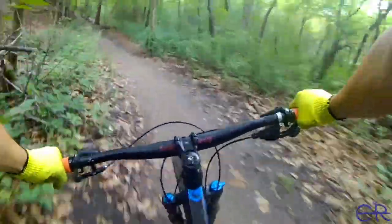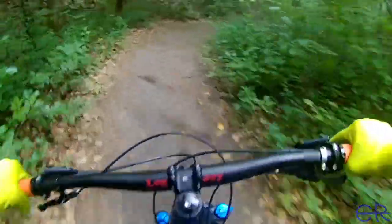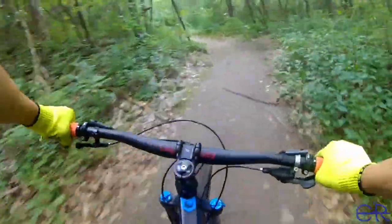That's pretty much it, folks. Ride with a backwards hat. There's an islet. Fun islet. Woo! Yeah. And then we're going back to the parking lot pretty much.